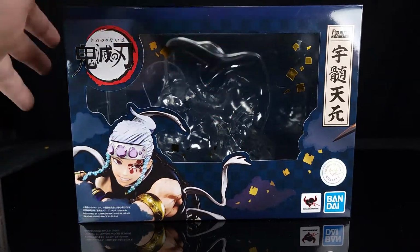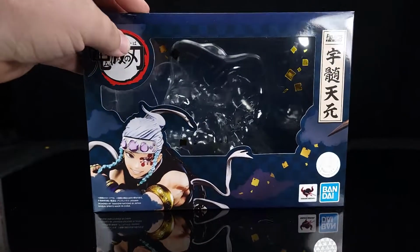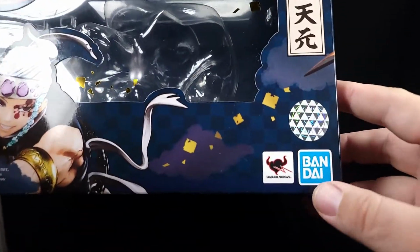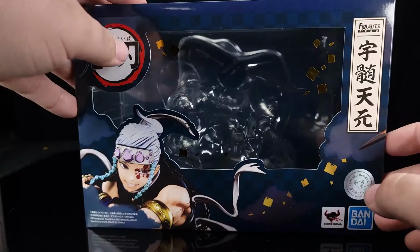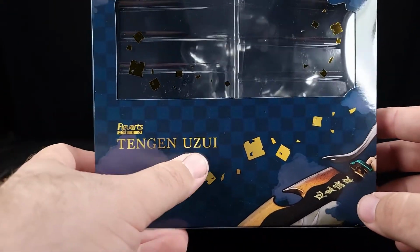You do have the clear window on the top, around that side, through the thing. By the way, this is the front, not the top. I had a Red Bull. I'm going a little fast. Sorry. All right, so we do have that nice little logo there. We do have the official holographic stamp of goodness, Demon Slayer logo there in Japanese. Of course, an image there, name there, Tengen Uzui.